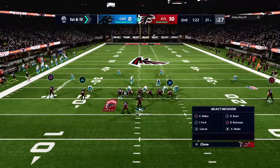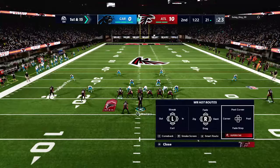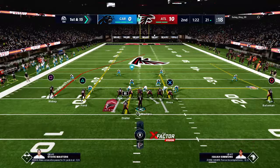44's the mic. 44's the mic. Watch the pass. 44's the mic. 44's mic. Check, check. All right. Here we go. Let's go, D. Let's go. Hey, let's get this.